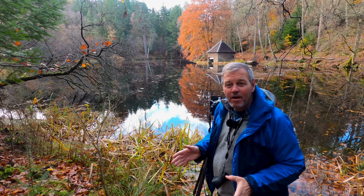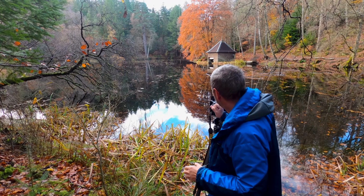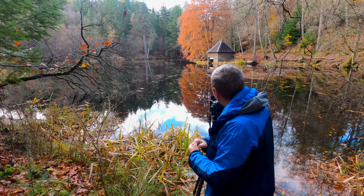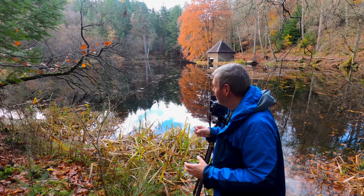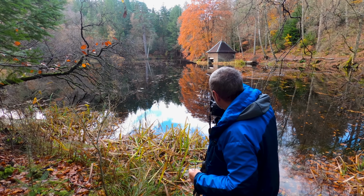Now, I've just moved slightly down the loch, just to get a little bit of a different angle on the boathouse and the tree, and I'm not wanting to include any sky in this, so I just want to concentrate just on the colors. I don't want to have any distracting light areas now. So it's going to be a fairly tight crop around this, just with the tree coming out.